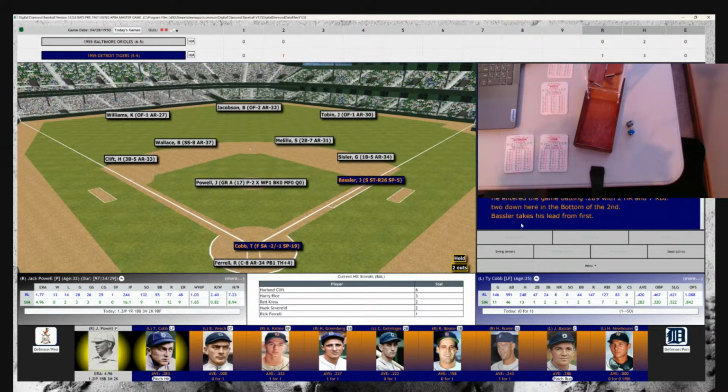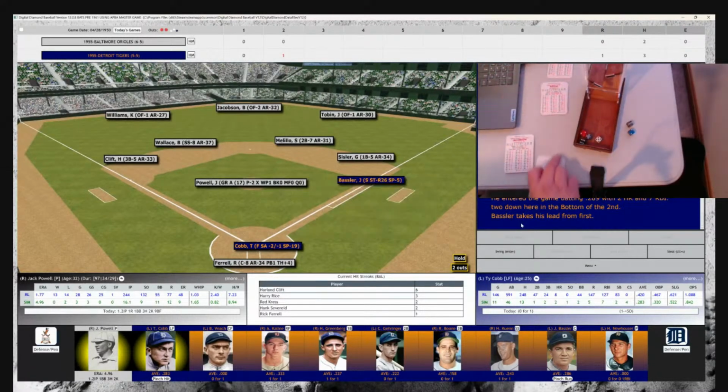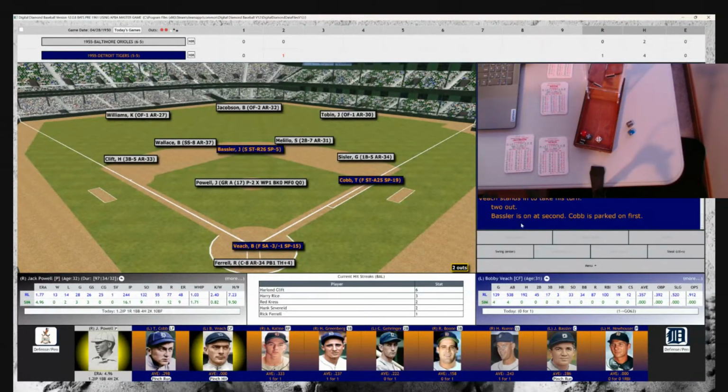Ty Cobb up to the plate. Cobb batting .283. He struck out his first time up. And that's going to be against the righty at 18. And that's going to be a single in the right field. And John's going to stop at second. Now you got first and second and 2 outs for Bobby Vick. And Vick, he grounded out to third his first time up. Tigers already got 1 run in, looking to add some insurance runs.